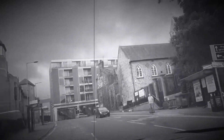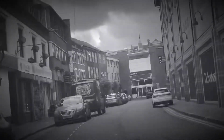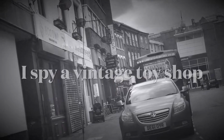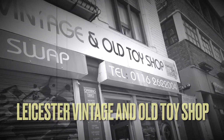So we made it, we arrived in Leicester, and apparently down the street, and there I can spot it, it is Leicester Vintage and Old Toy Shop. This is going to be great. Let's get in there and see what they've got. I'm hoping for some wrestling stuff, obviously, but also Mask, Thundercats, all that old stuff. Can't wait. Let's get in there.